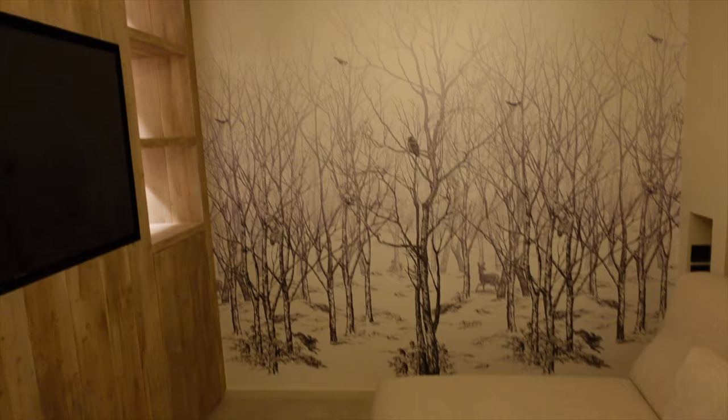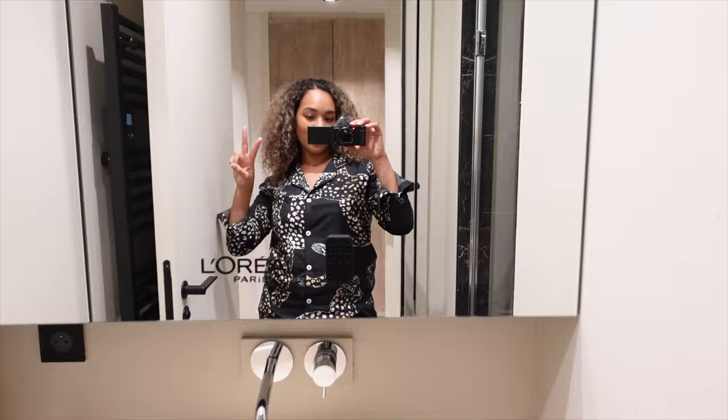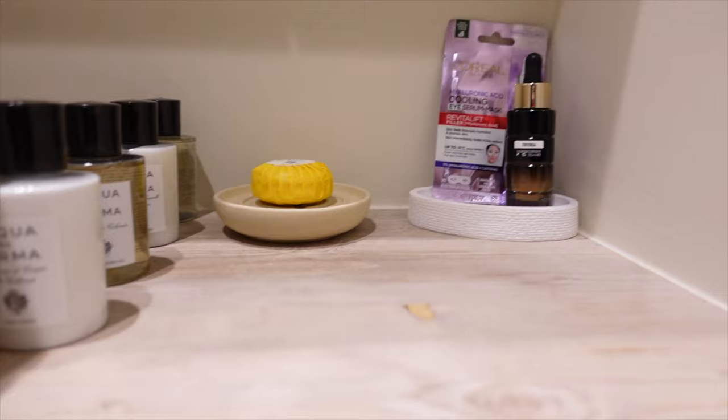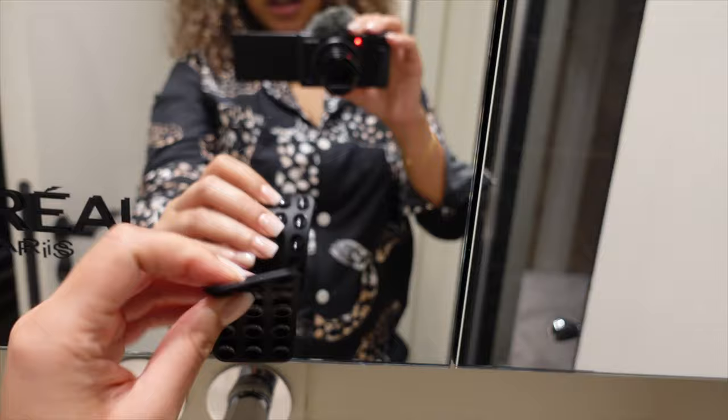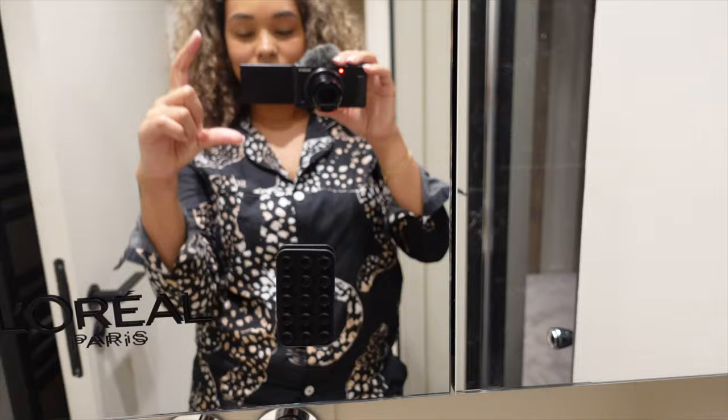So I literally have a whole floor to myself. So we have in here a little sitting room, little sofa, TV. Then when we keep going down the corridor, we've got the bathroom. Again, some L'Oreal goodies, some Aqua di Parma, we love. Some hair bits. I love that they put this on the mirror. It's one of those suction things, sorry, for your phone. These are so good. I actually have them on the back of all my little lights. I'll show you tomorrow when I'm getting ready.